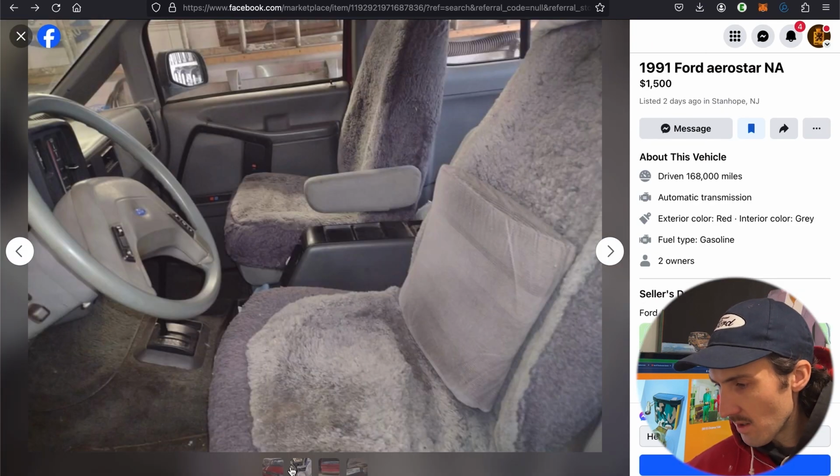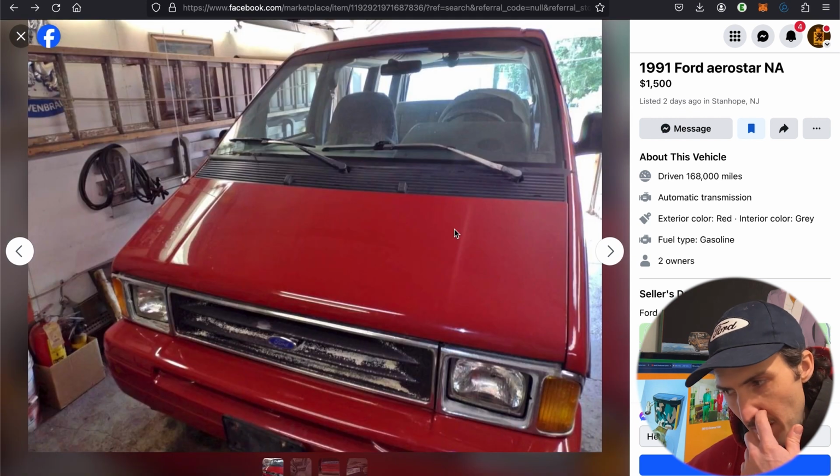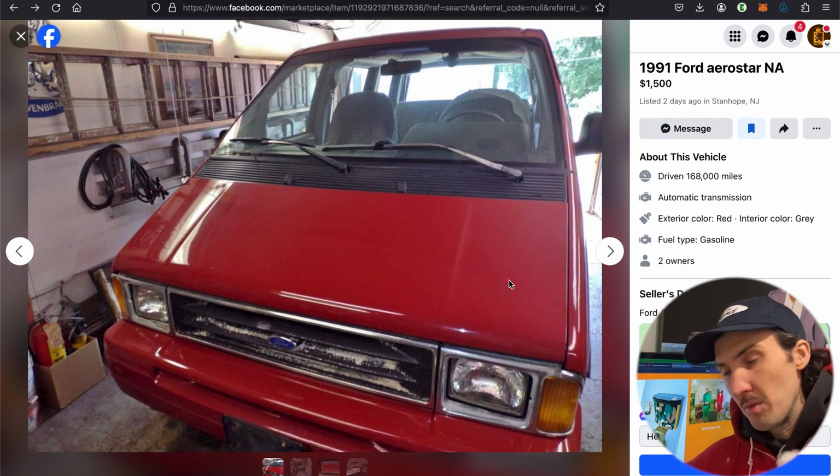Maybe it was just originally red and they just brightened it up with this fire engine red, but I want to see the engine bay. I have so many questions with this Aerostar. I'm really, really intrigued and fascinated by it. And maybe we can get to the bottom of it.